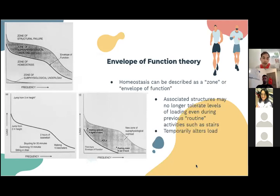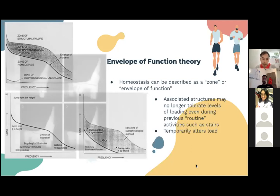The central tenet of the envelope of function is to show that high tendon loads are not primarily dangerous. Rather, the author is trying to say that it is when the load exceeds the tissue's conditioned capacity that it may be potentially injurious.